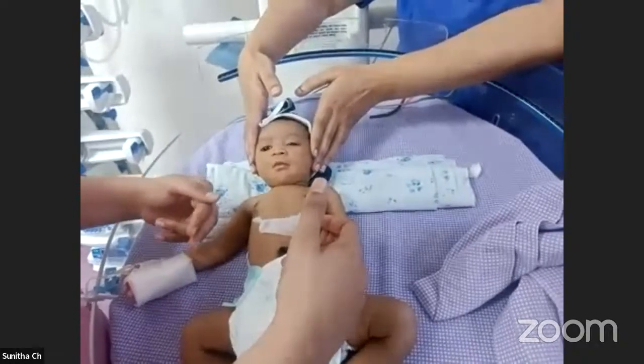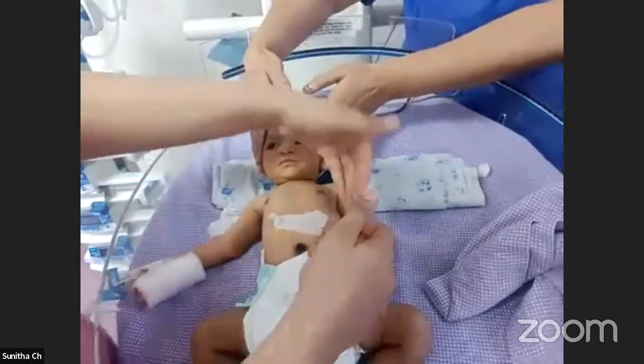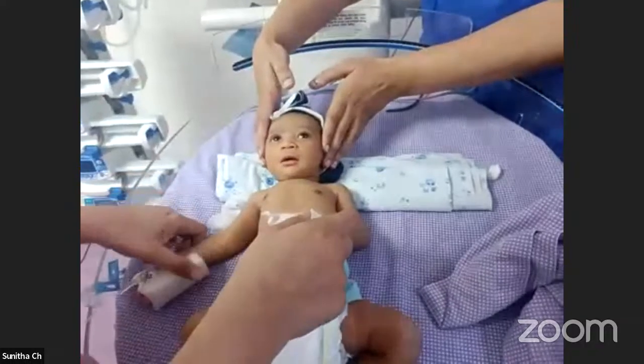The more premature the baby, the more it will cross the midline. The more mature the baby, it will be restricted to the axillary line because of the increasing resting tone of the shoulder girdle muscles. So I'll repeat again.